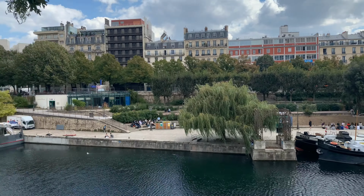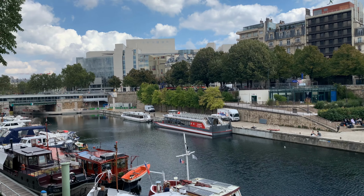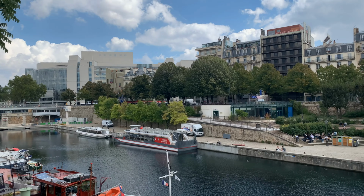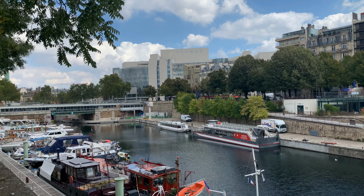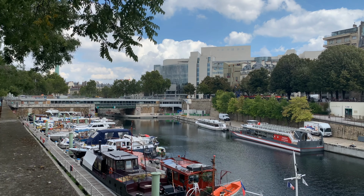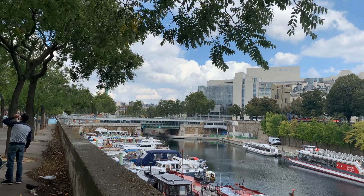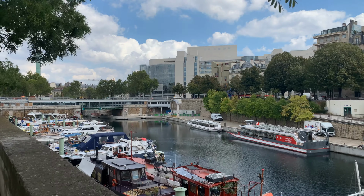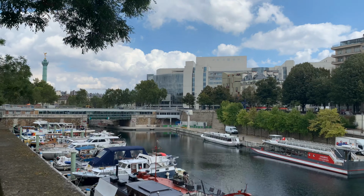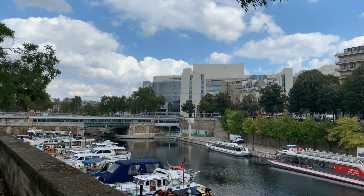Just a quick fun fact. You can see the boats over there, two boats over there, they are touristic boats, and they are going on the canal. And actually the canal itself, it goes underground. Just over there, we can see it from here. It goes underground for a few kilometers, and then it resurfaces back up just after the Republic place. And it's called Canal St. Martin.